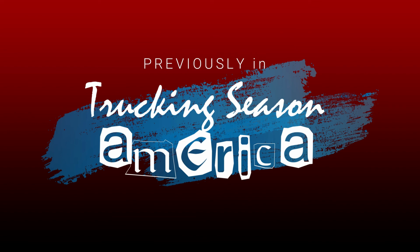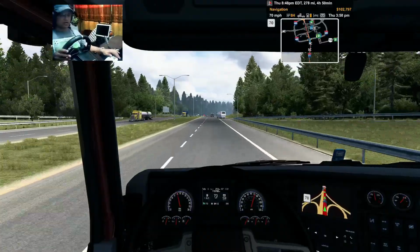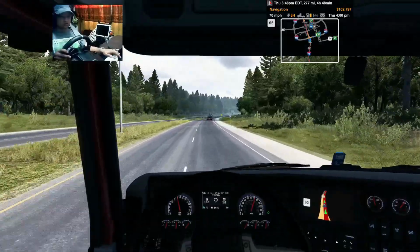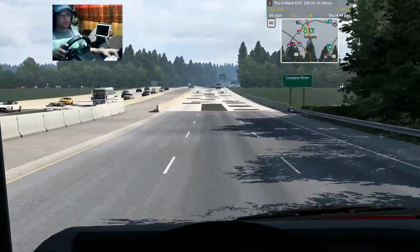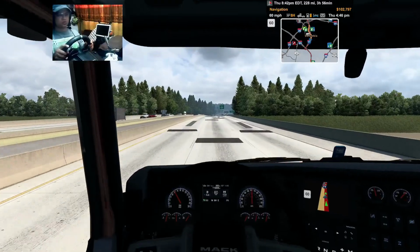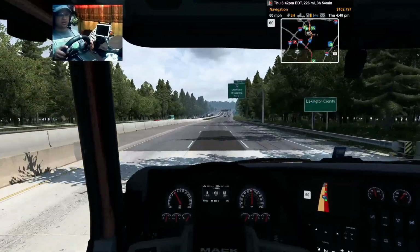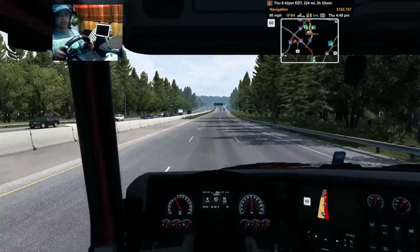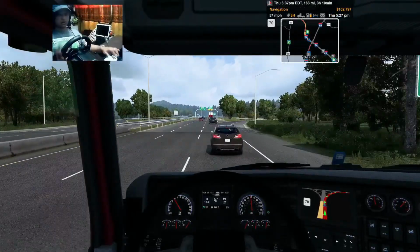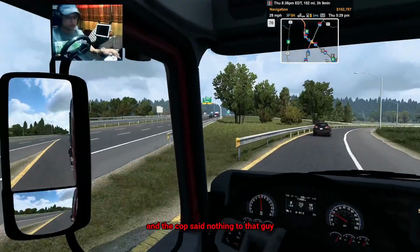Previously, in Trucking Season America, a bus put its nose out on the freeway. Come on, man. You put your nose out and then you stopped. The bridge over Congaree River gave us a hard time. What? Oh, whoa, whoa. Can you see my wheel going crazy? And I almost crashed into a car in front of me. And this guy, almost.